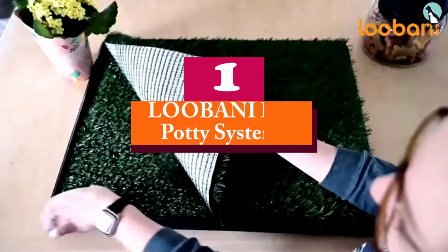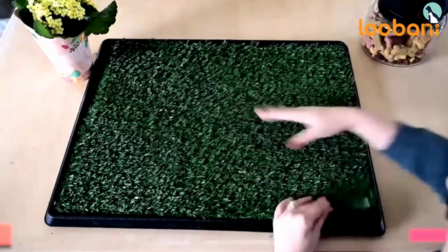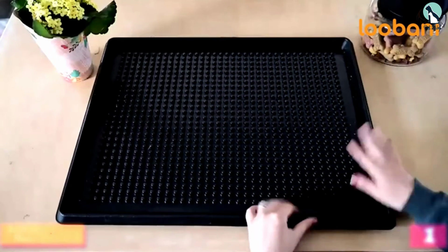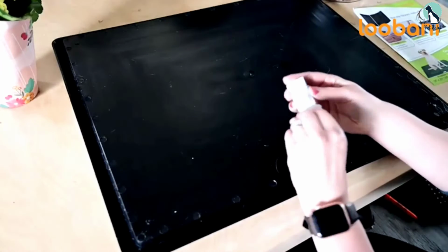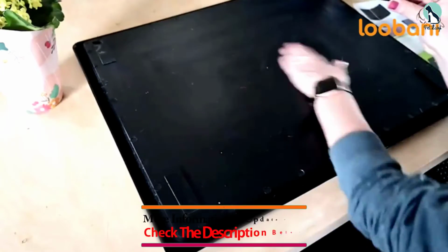And finally at number 1, we have the LOOBANI Dog Potty Systems. The LOOBANI Dog Potty System comes with 2 fake grass mats, which give your pet the comfort that they are using the real deal. It comes in 3 sizes, which is suitable for most dogs.